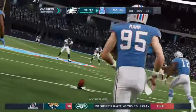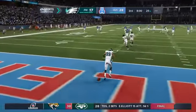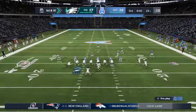A trip to the NFC title game hanging in the balance. Second half action back underway. Takes this about 5 yards deep. And the half will begin with a touchback. The Eagles offense set to begin their next drive.